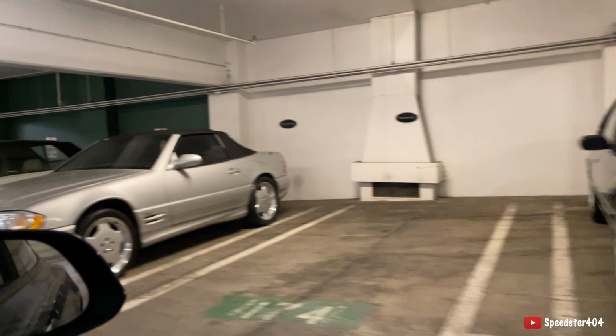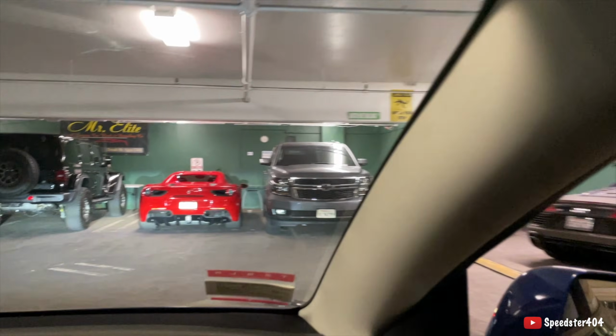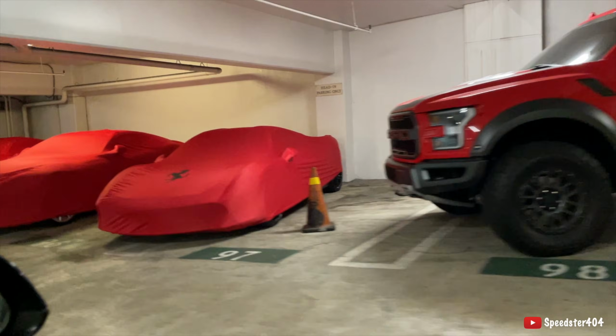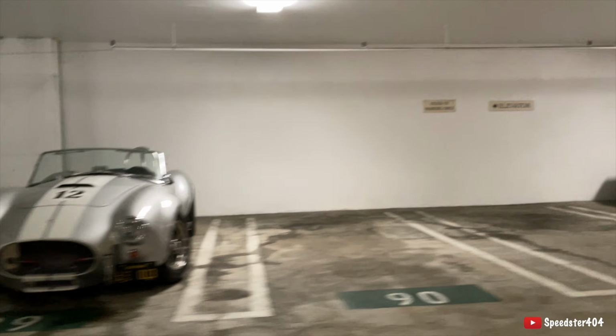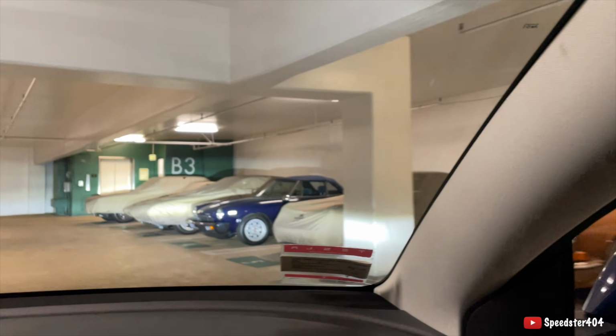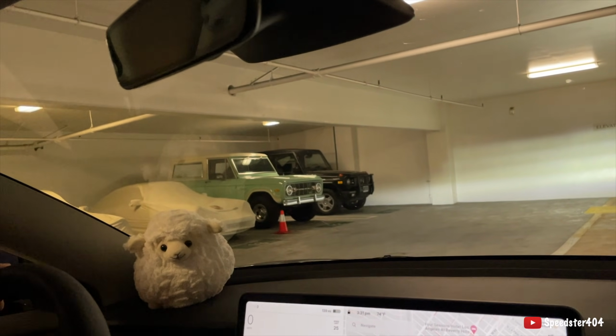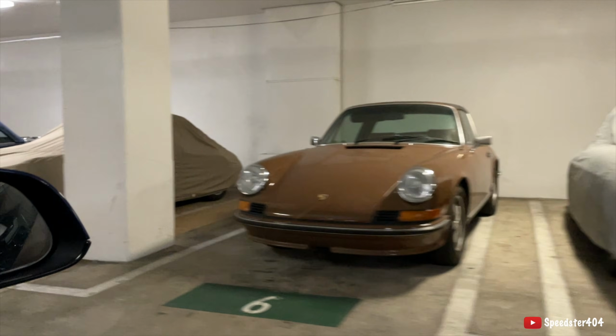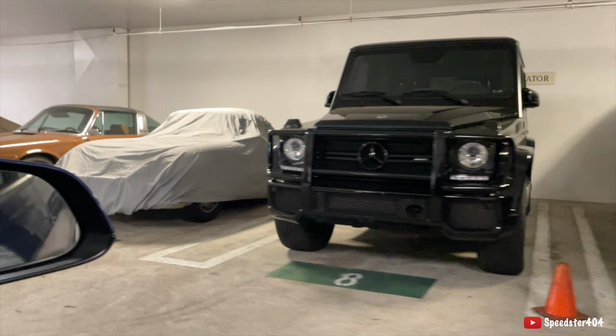M6. R129 SL. R8. 488. 488. The soft top, Bronco, Porsches, Peugeot Evo, and like a bunch of weird older cars. There was a mirror in here the other day.